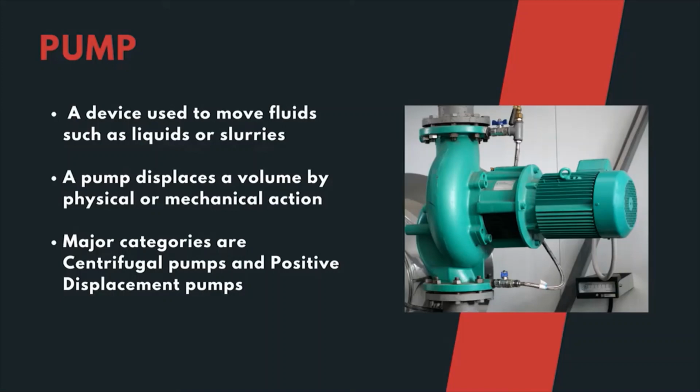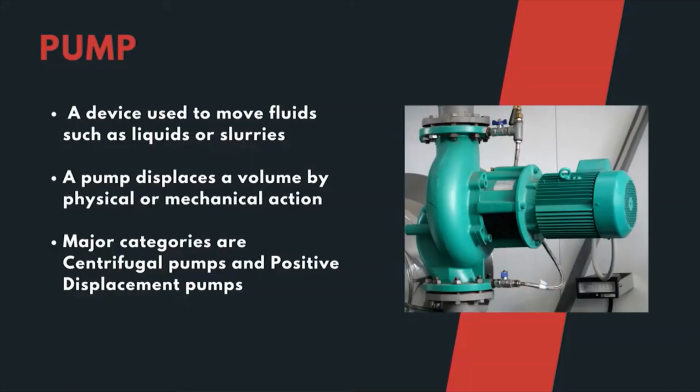The purpose of a pump is to move fluids such as liquids and slurries from one place to another place. So normally it is also used to pump out liquid from a column to another column or to the storage tank. A pump displaces a volume by physical or mechanical action. Generally almost 90% of the pumps are driven by electrical motors, but there are cases where the pumps are also driven by turbines. So the major categories under pumps are centrifugal pumps and positive displacement pumps. We are not getting into the details of the classification of the pumps. We have to understand that the pumps play a crucial role in every section of a refinery.